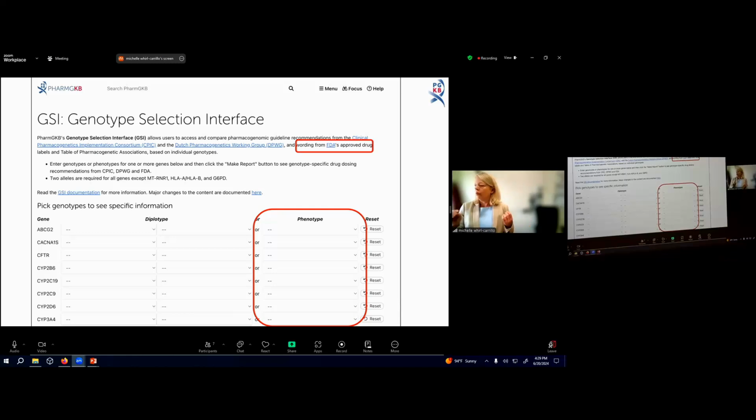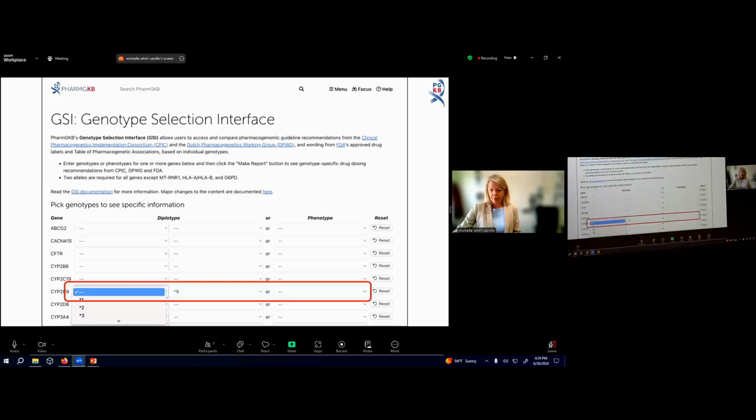I will say that the phenotype actually splits out by activity score right now, if you go to the pull down menu. So you do have to specify an activity score for genes like 2D6, 2C9, or DPYD. And that's because there's at least one CPIC guideline where the activity score within a particular phenotype leads to a slightly different recommendation. So we need that activity score to be specific about the CPIC recommendation in some cases, so we make it required. So here's an example of me using it, a screenshot.